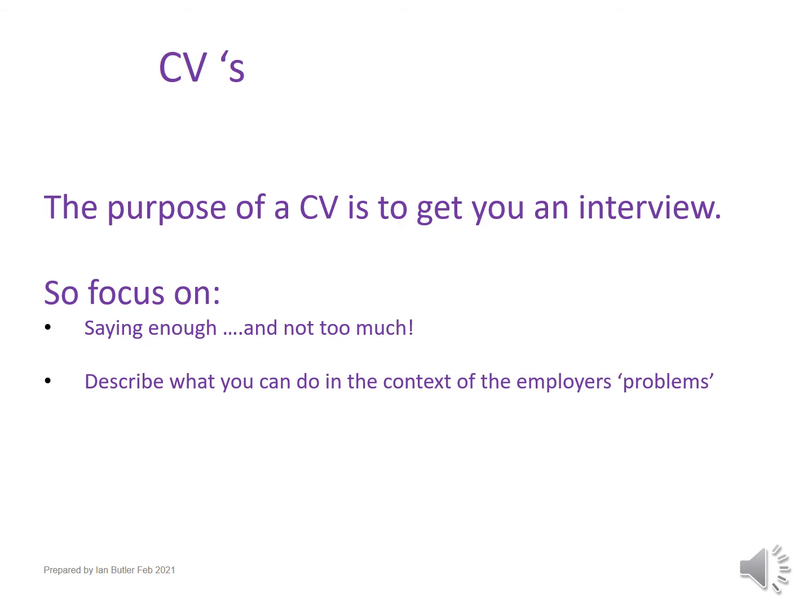So when we put stuff in the CV, there's quite a bit of content, as we'll have in a moment, but we need to make it relevant, sufficient enough so that it gets you an interview. Because in the CV, you're actually saying, I can fix it for you.